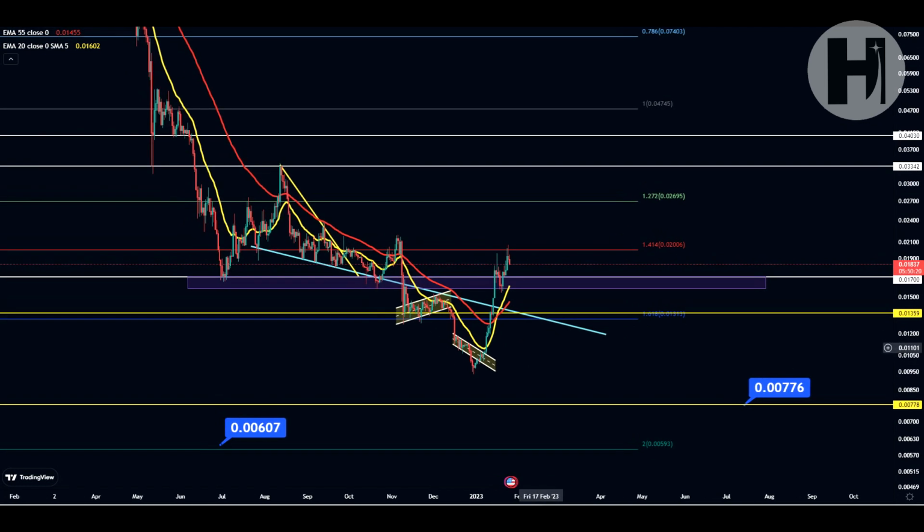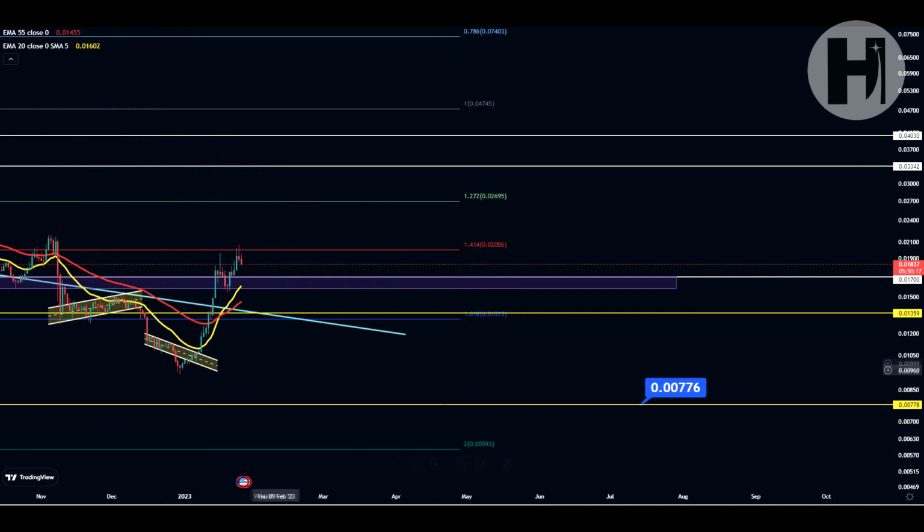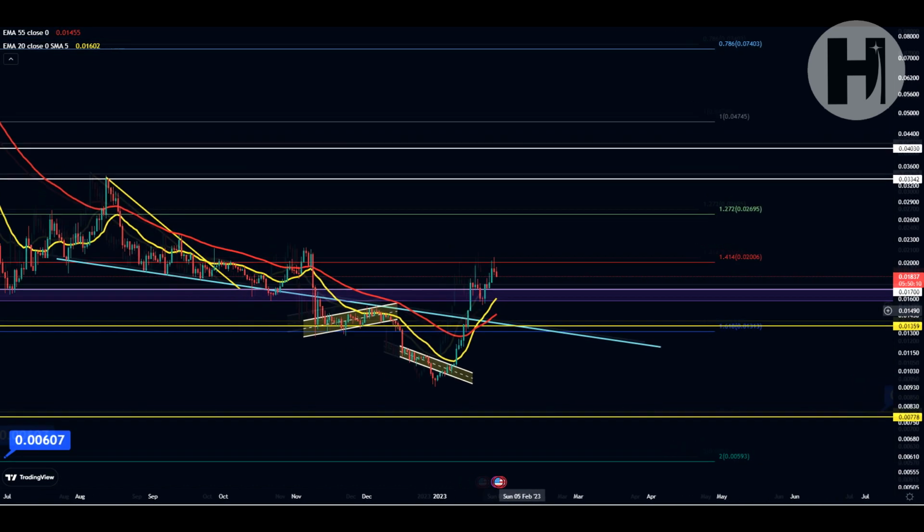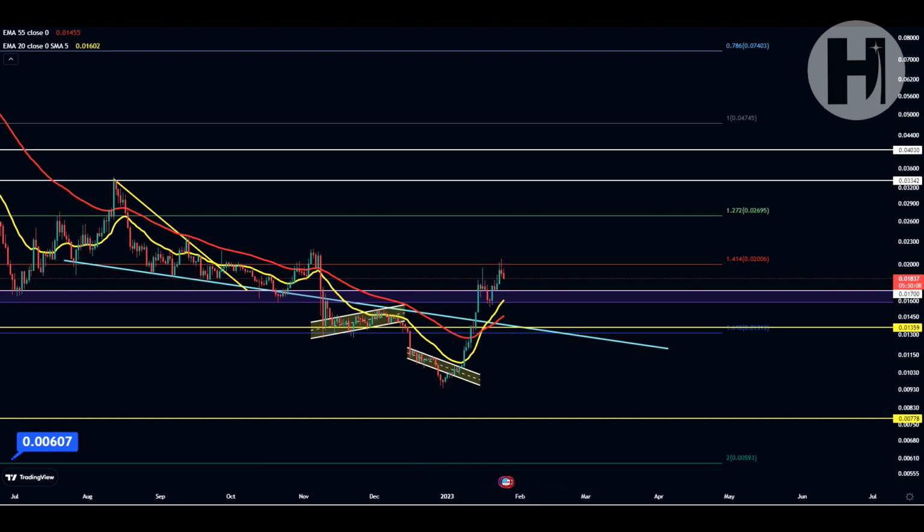So the 20 EMA here on the daily chart is currently sitting at 0.01602 cents, and that's exactly in the purple support block. So I think that's going to be the area where we're going to retrace, at least for a healthy retest, right? We want to backtest the 20 EMA and bounce off of that to continue the uptrend. Our next target afterwards is going to be the 1.272 at 0.02695 cents. So that's what we're looking at in terms of our targets midterm.